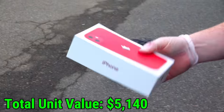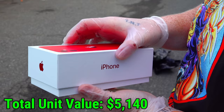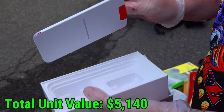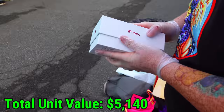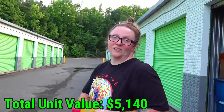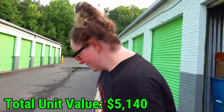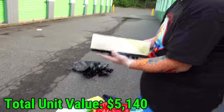iPhone box. Ooh. Has some weight to it. Uh-oh. There it is. We already got the watch. Give me the phone. Aww. Oh, boo. And nothing in there. I'm sure that if there was actually an iPhone in there, it would be considerably heavier. So you can kind of tell. But shh. Don't give away my secrets.